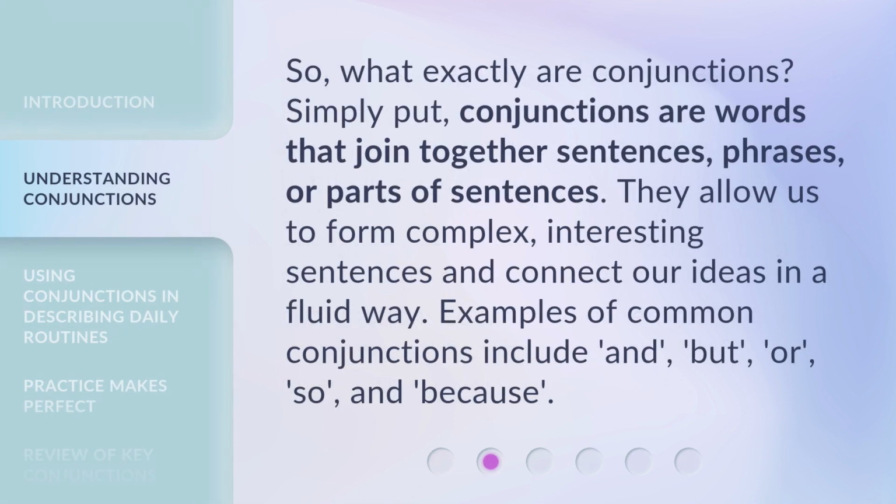So, what exactly are conjunctions? Simply put, conjunctions are words that join together sentences, phrases, or parts of sentences. They allow us to form complex, interesting sentences and connect our ideas in a fluid way. Examples of common conjunctions include and, but, or, so, and because.